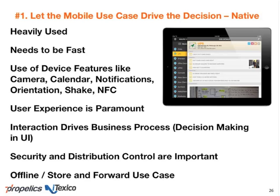Native makes the most sense when you have an app idea that's going to be heavily used, that needs to be fast, that's used by people who come to your app directly, that you're making use of device features like camera or calendar, background notifications, orientation, like when you change it from portrait to landscape, a camera appears, or if you've seen Google Maps, where when you shake your device, you can ask for help. These are NFC, near field communications. These are some things that are not readily available across browsers on HTML5.